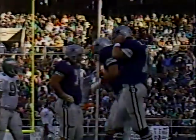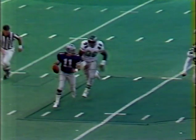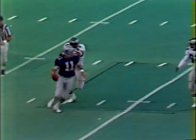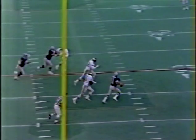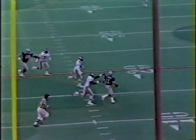Cowboys plead their cause. Newsom saying, "Hey, I was in the area." Now you see Danny White's just going to do anything he can to get rid of the ball. Clyde Simmons is closing fast. He actually hits Reggie White in the head. Timmy Newsom said, "I was in the area." The official says, "No." Gene Barth says, "That's not the case."